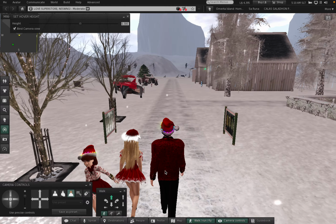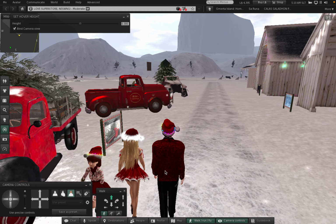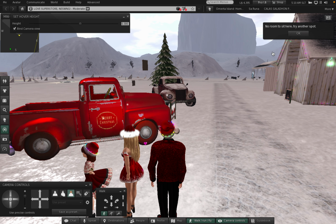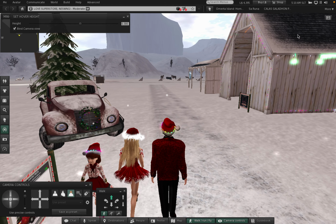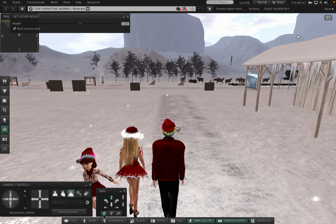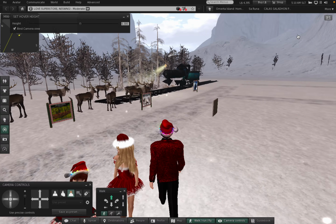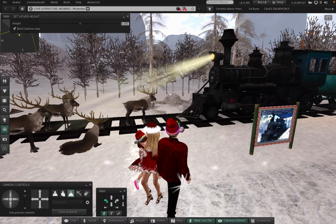Trees. Oh, how about this? No room to sit there. Well, what's the point of it then? There's a train. Let's turn it around.